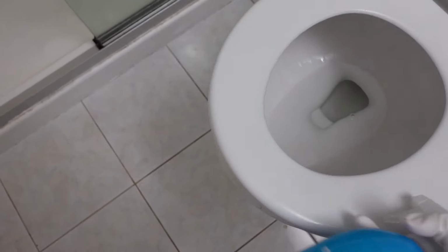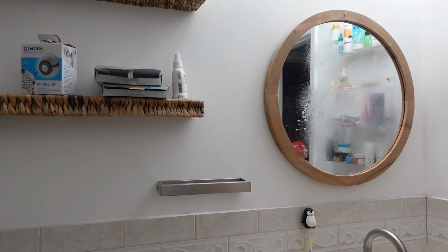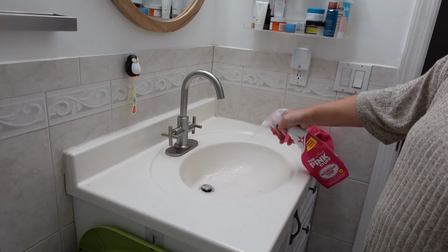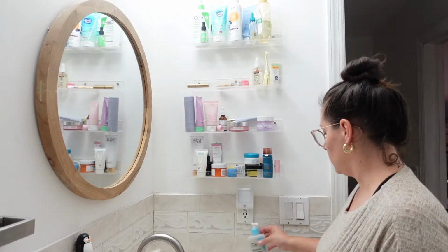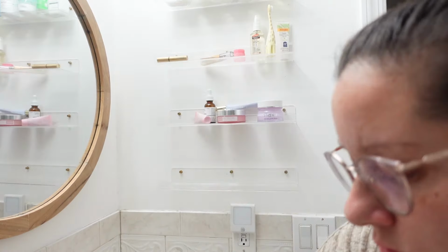So this disinfectant that you see me spraying, just an FYI, because you may not know this, you have to actually let disinfectant sit. Every bottle will give you the directions and tell you how long it needs to sit for. That one in particular, I think, is 10 minutes. So I'll just spray it, do something else, and then I'll go back and wipe it down.